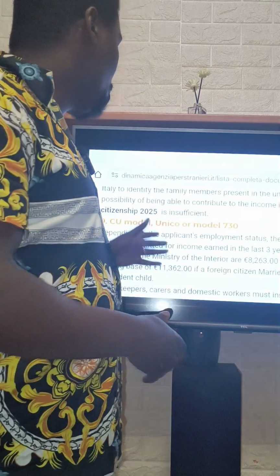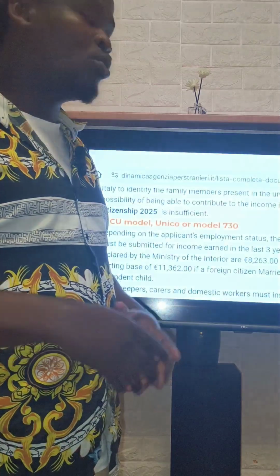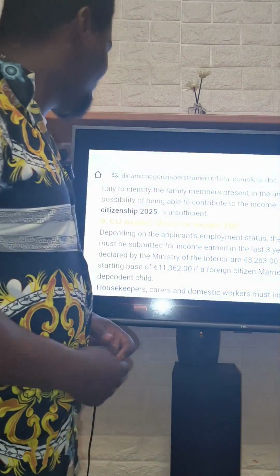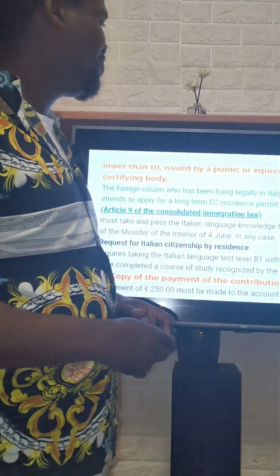As the case may be, your workplace will give you the code, and then from the CAF you will obtain the settled rental from the CAF. So let's take note of that. Also, the last and not the least, before the very last one, certificate of knowledge.